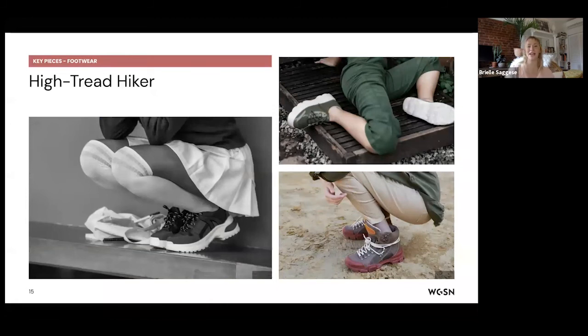On the flip side of that trend for footwear, we have the high tread hiker. So as we brushed on briefly before, consumers are definitely spending a lot more time outside as the outdoor industry has been booming over the last year. And because of this, we're seeing more of these outdoor aesthetics start to trickle into more fashion and style pieces and into more everyday life, specifically around footwear.